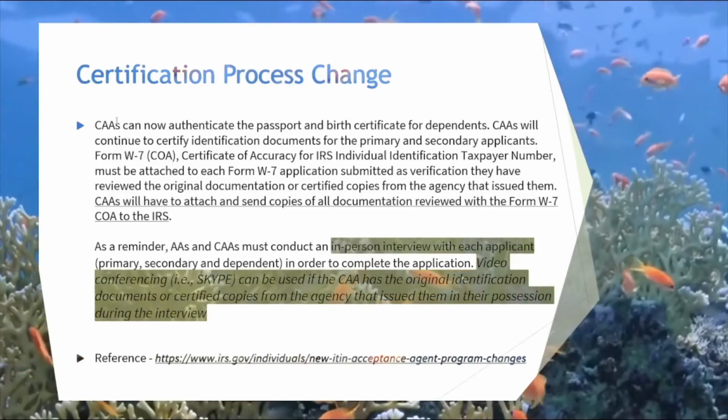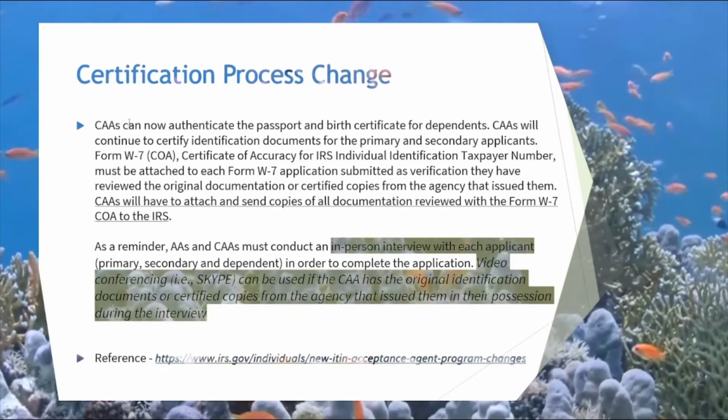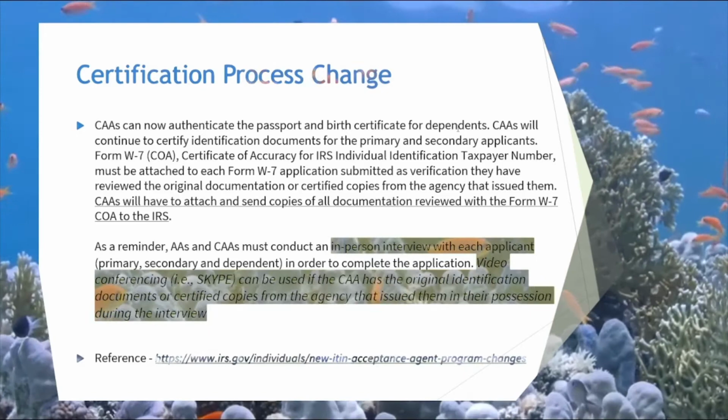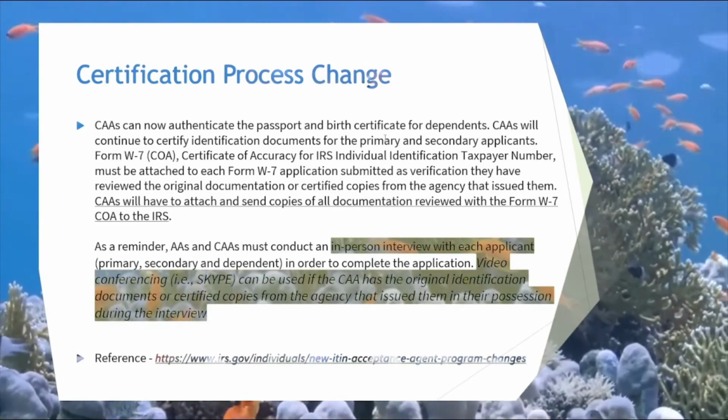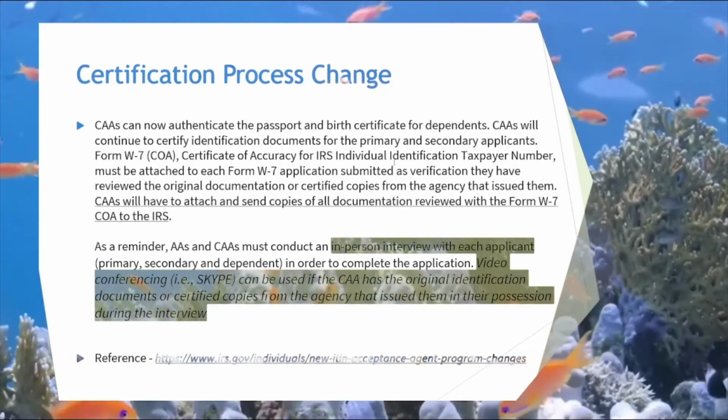Okay, so the certification process changed. CAAs can now authenticate the passport and birth certificates for dependents. CAAs will continue to certify identification documents for primary and secondary applicants.